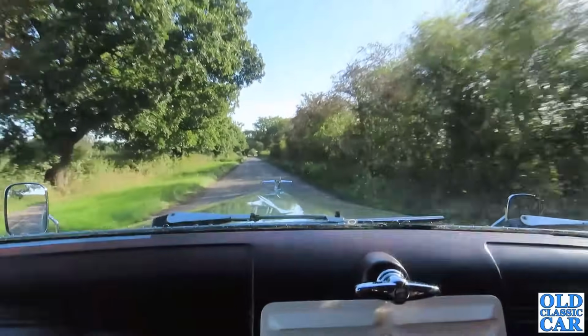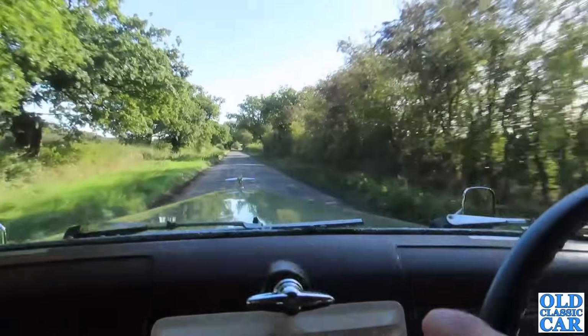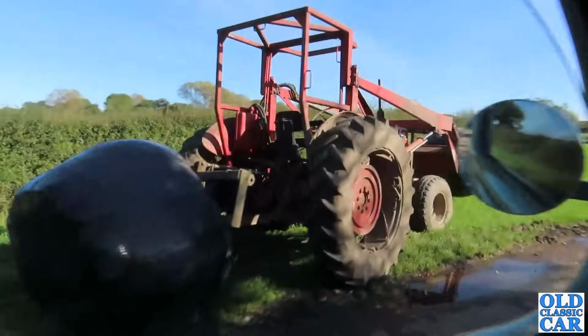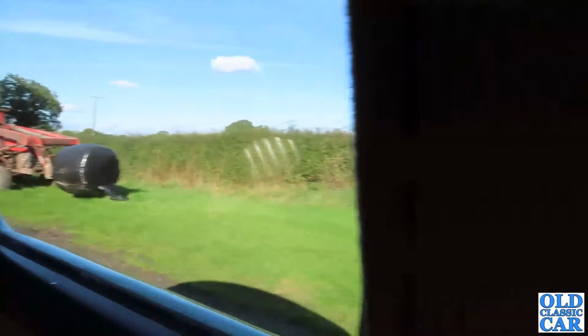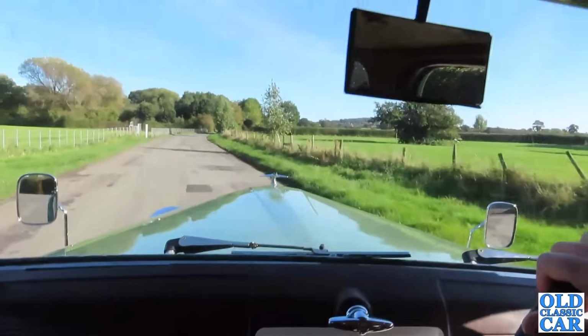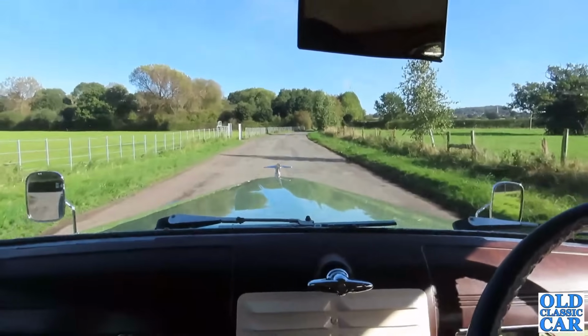There's that old tractor up there as well. The weird modified. Still being used? Yeah, still in use. Right, so this is where it gets really, really bumpy. So we will go very, very slow.